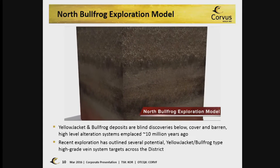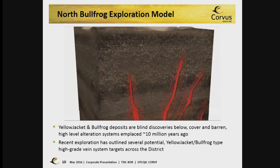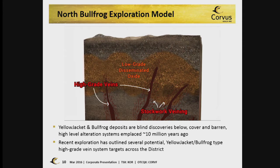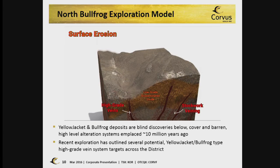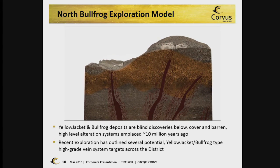Our gold deposit is about 10 million years old. About 10 million years ago, gold-rich solutions came up into this volcanic pile of rock. There's a unit in here called a lithic tuff. It's like a sponge. The low-grade material came out into that sponge area, but the main plumbing system here is where the higher-grade veins are. So this is very important to what we see today.